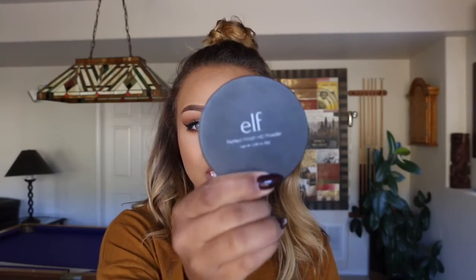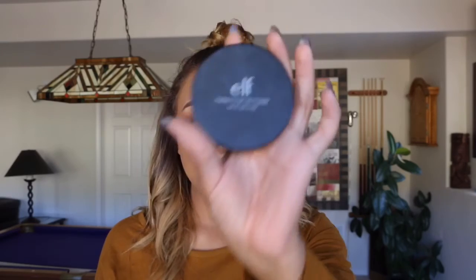My setting powder, I use this in all of my videos, and it's from e.l.f. And if you don't believe me, it's $2 from Walmart, guys. I love this product. It sets my foundation absolutely perfect. I know a lot of people use the Laura Mercier setting translucent powder, but personally, this is my favorite. I haven't tried the Laura Mercier. I'm sure that it's great, but I don't want to spend $30, $40 on a setting powder if I can spend $2 on something that works amazing for my skin type. You really have to try to figure out what kind of skin type you personally have before you kind of just like take my word for it, but I know for a fact that this works best for me.